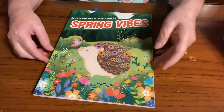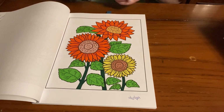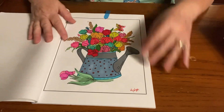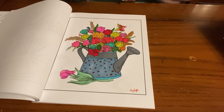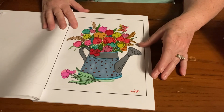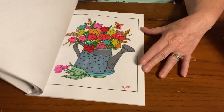And then this one is the Spring Vibes, and I did 2 pages in here. So I did the sunflowers. Oh, they were so pretty. I thought they turned out great. All in alcohol markers. And then I also did this one, which was the flowers in the watering can. And this was gifted to me by Lucia over at Teho Creates. Yeah, so this one has lots of pages left in it, but it's a great color book. I love it.